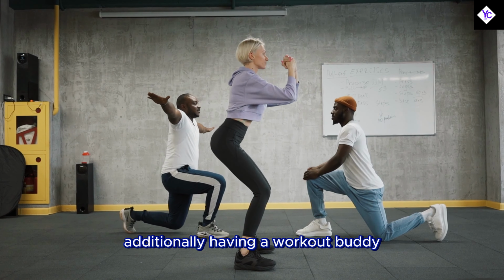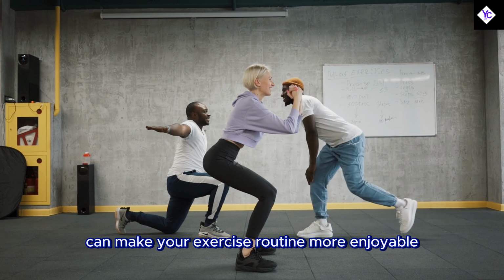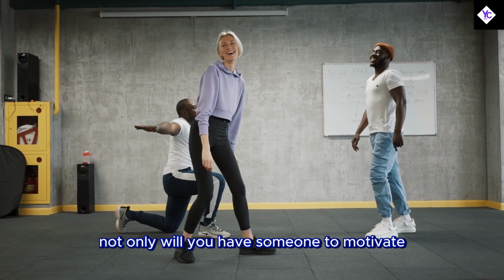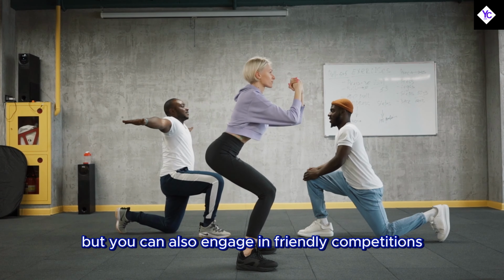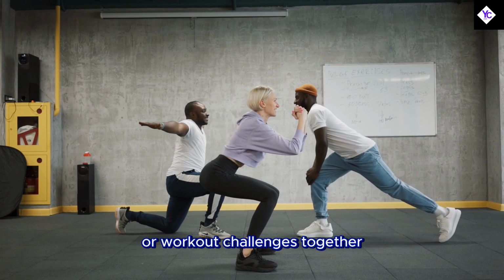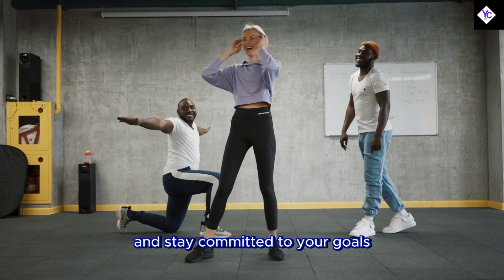Additionally, having a workout buddy or joining a fitness community can make your exercise routine more enjoyable. Not only will you have someone to motivate and support you, but you can also engage in friendly competitions or workout challenges together. It's a great way to stay connected and stay committed to your goals.